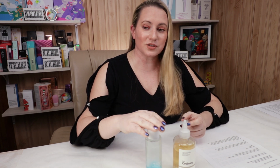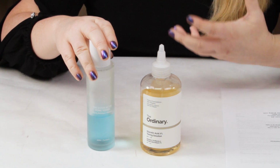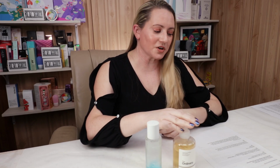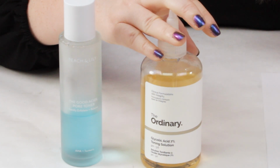Fragrance. Peach and Lily has no fragrance ingredients and has not any real noticeable scent at all to it. So no issues with that. That's great. The Ordinary does contain rose water. Some people find rose water to be really nice and calming and hydrating. And there are some people, especially those that have more sensitive skin or skin issues such as eczema, that could potentially find rose water to be irritating to skin. It's probably more than not people find it more calming, but some people do find it to be irritating.